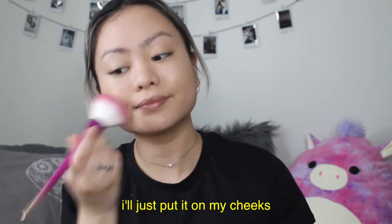After nung bronzer, ilalagay ko is tung Pixie by Petra blush in the shade Beach Rose. Para siyang mauvey peach color. Super love. And ilalagay ko lang siya sa cheeks.